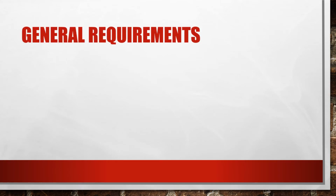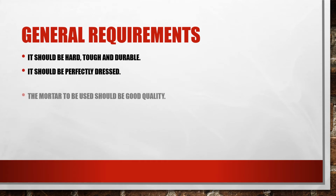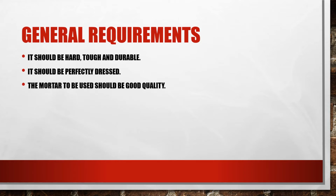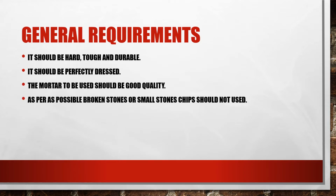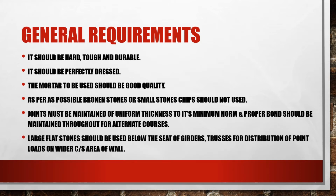The general requirements of stoneworks are: it should be hard, tough, and durable. It should be perfectly dressed. The mortar to be used should be of good quality. As far as possible, broken stones or small stone chips should not be used. Joints must be maintained of uniform thickness to its minimum norm, and proper bonds should be maintained throughout for alternate courses. And the large, flat stones should be used below the seat of girders, trusses for distribution of point loads on wider area of walls.